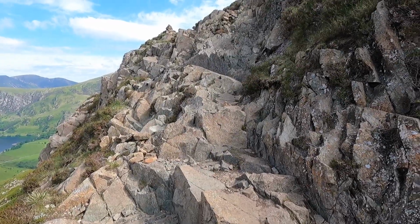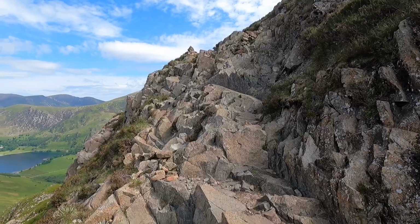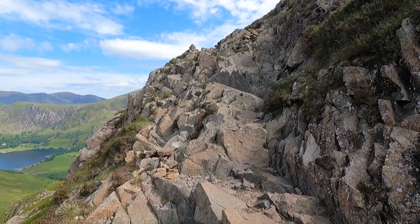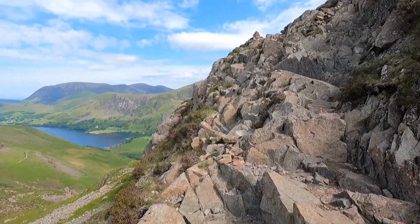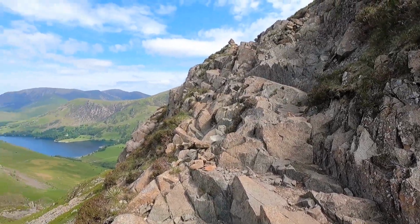This is a bit I don't like. I'm going to stay over this side. See the little cairn there? Shows us where we need to get to, so I should be stopping over this way. That's my last look at the view. I'm going to go for it.